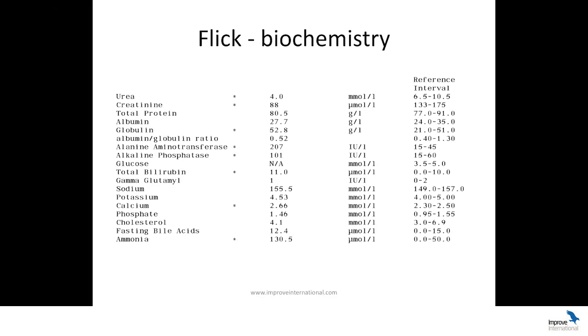And biochemistry, again, we have a low urea, and low urea is usually due to either a liver disease or to do with a lack of protein or a malabsorption of protein in the diet, because urea comes from protein metabolism. We have a low creatinine, which again reflects the lack of muscle mass, or the fact that it was on a fairly slim body condition. We have a mild hypoglobulinemia, but it's just above the reference interval, so we're not too worried about it.